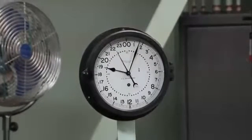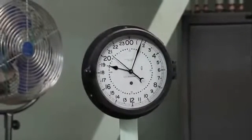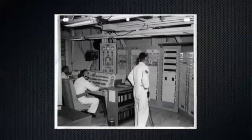It's a hand-wound 24-hour 8-day clock. It was wound every Sunday morning, and it was hacked or checked anywhere from 2 to 4 times a day with the atomic clock in Boulder, Colorado, because that clock always had to be within at least 1 second of the correct time. Well, the crew was a very highly trained enlisted person.